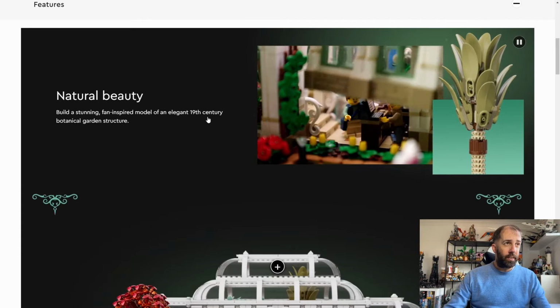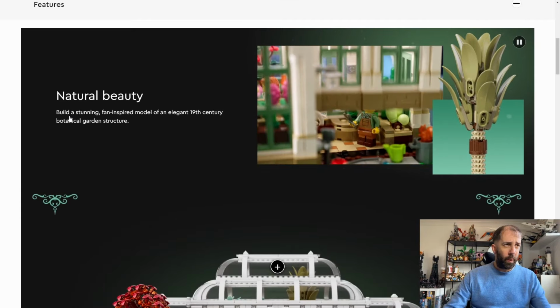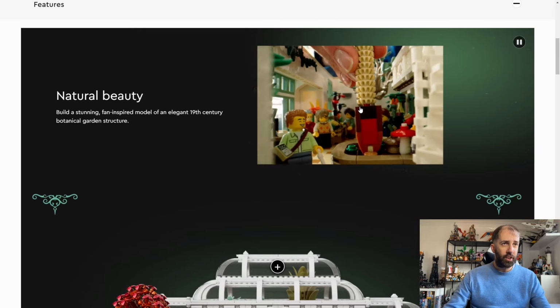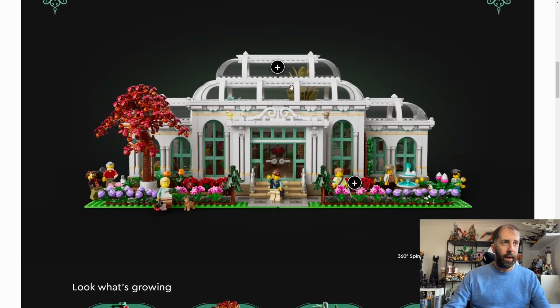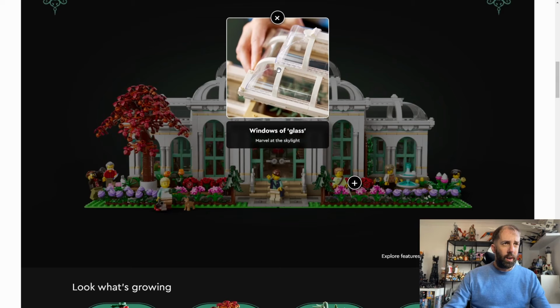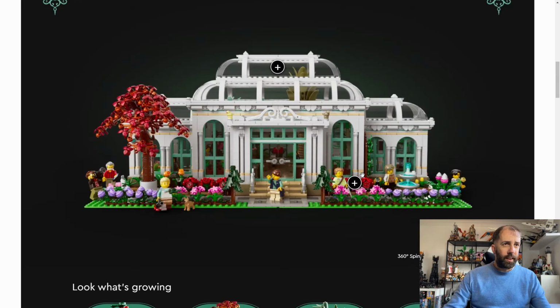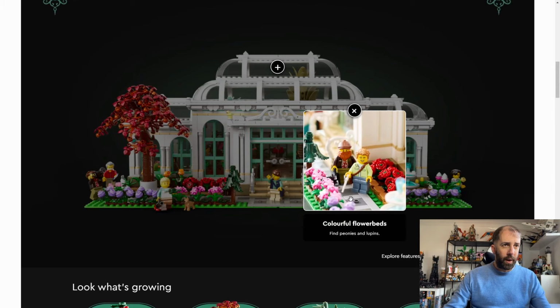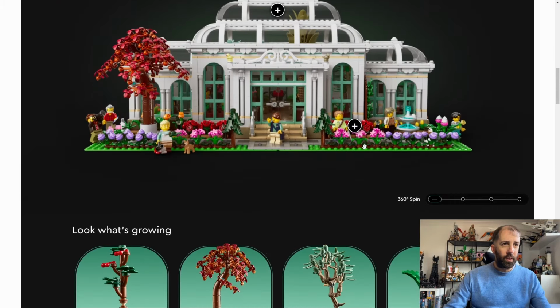See more bits and pieces in here, so you get a bit more natural beauty, building a stunning fan-inspired model of an elegant 19th century botanical garden structure. So a bit more of the video there, with a bit of description. You've got windows of glass, and so it's a big skylight. See what we've got down here. Colourful flower beds of peonies and lupins, so that's quite cool.